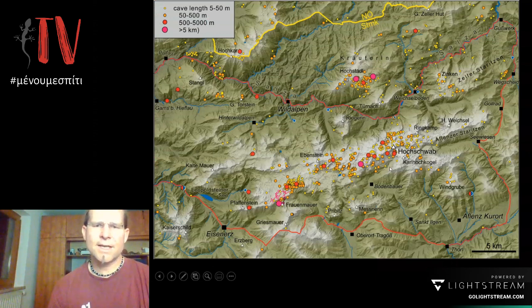Okay, so once again, the position of Hochschwab, and I will now present an east-west section, approximately reaching from here to here, and then one north-south profile where you can see Steinbockschacht and the other caves.